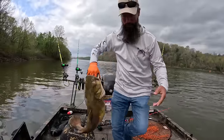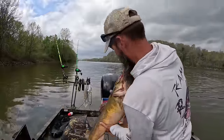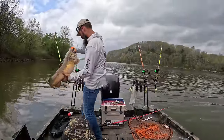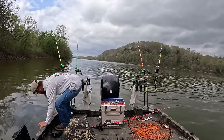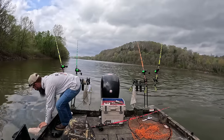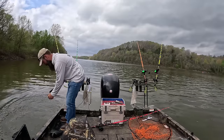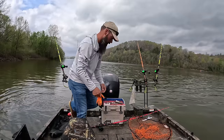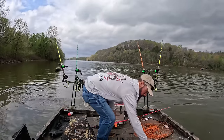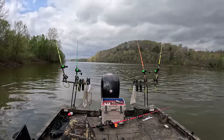Let me get a picture of him. Not letting go. All right, buddy. I surely do appreciate it. Thank you. Well, it's nice to catch you on this eclipse day. There he goes. Good deal. That's awesome. I like catching flatheads.